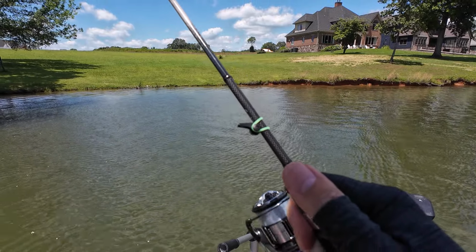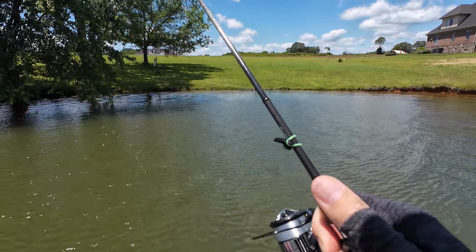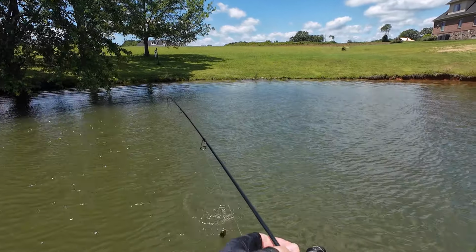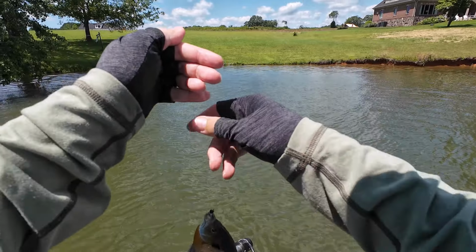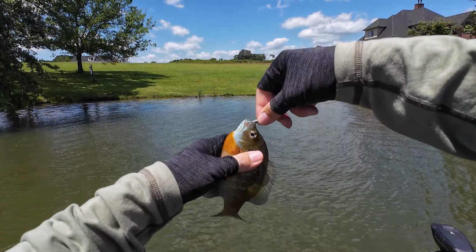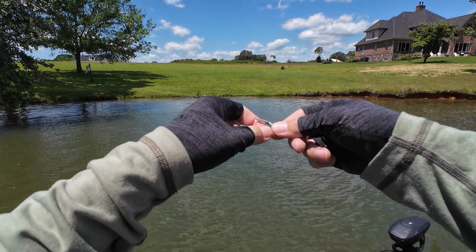Tappity tap. The bite is good though. These fish are ready for business. They don't need you to play them too much, just run it close to them and they will cooperate. Good bite for sure.